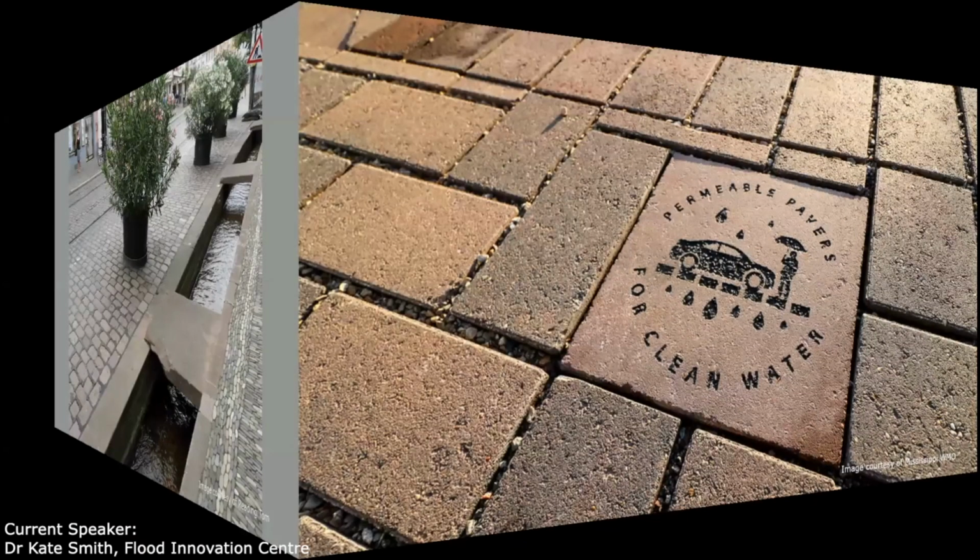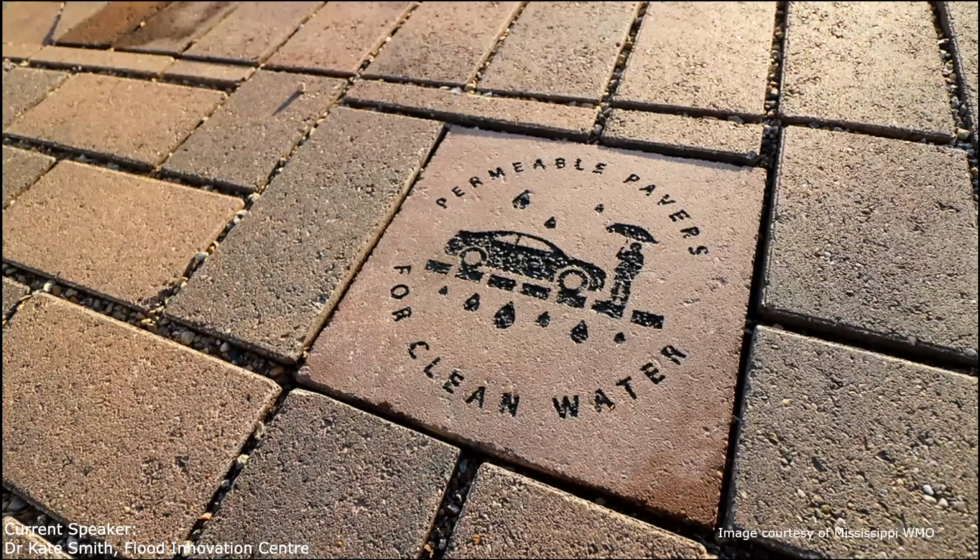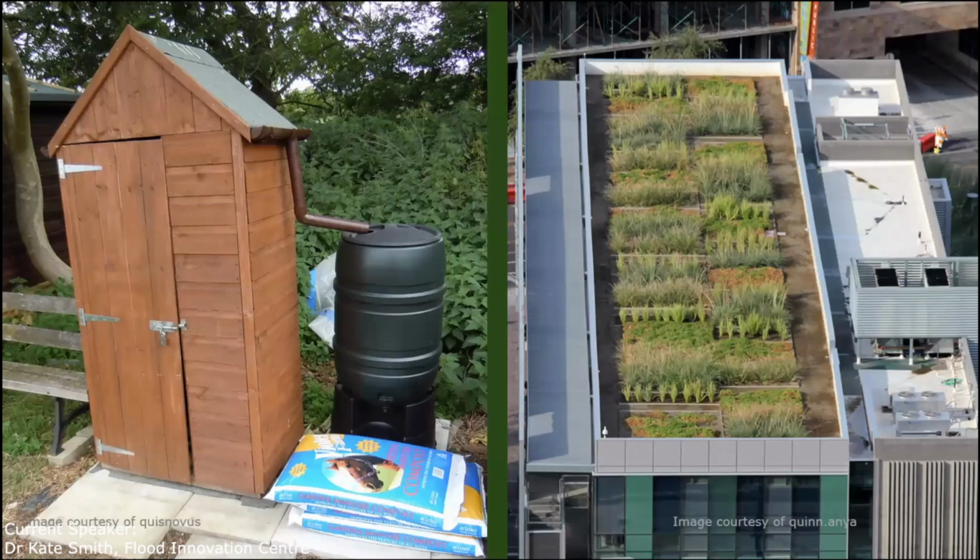But sustainable drainage isn't just about channels and catching water. It's also about getting water into the ground. We've paved over lots of permeable natural surfaces. Hard surfaces cause water to form pools, which results in rapid runoff. Making the switch to permeable paving reduces this. We need innovation to make these kinds of pavers cheaper, more sustainable, and easier to retrofit.